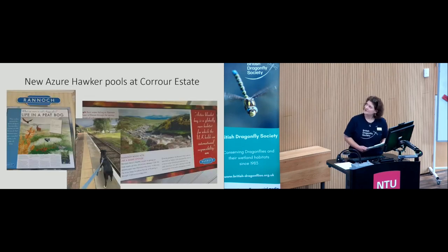So firstly, I'm going to report on the success of the new Azure Hawker pools at Crower Estate. You'll have heard quite a lot about Crower Estate over the past few years. It's one of our main Azure Hawker partners. So it's a really special place.